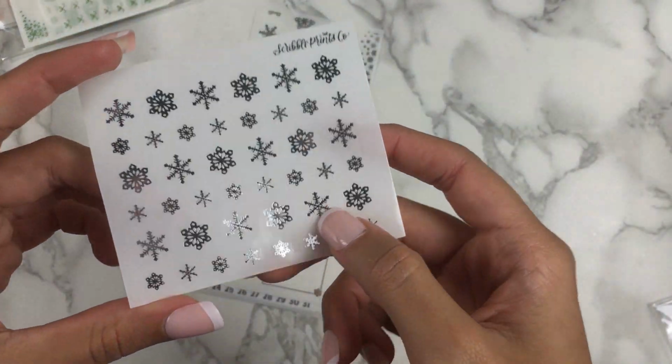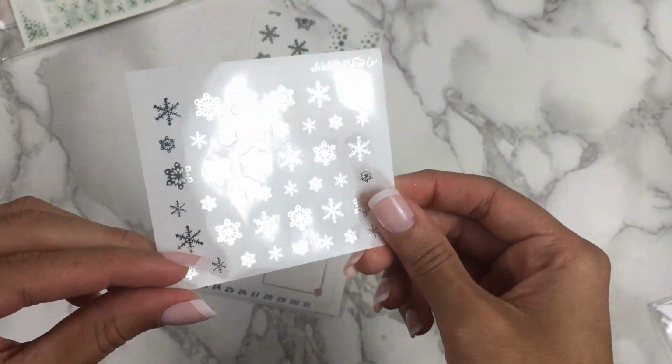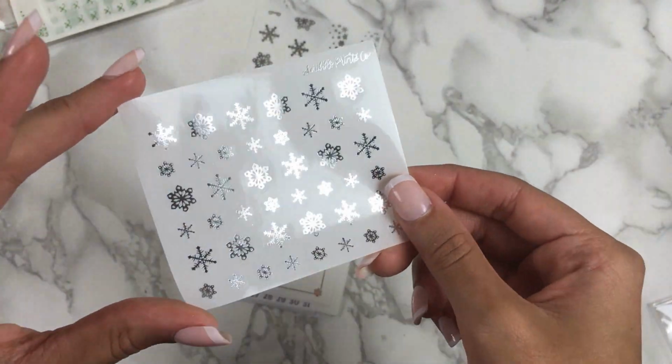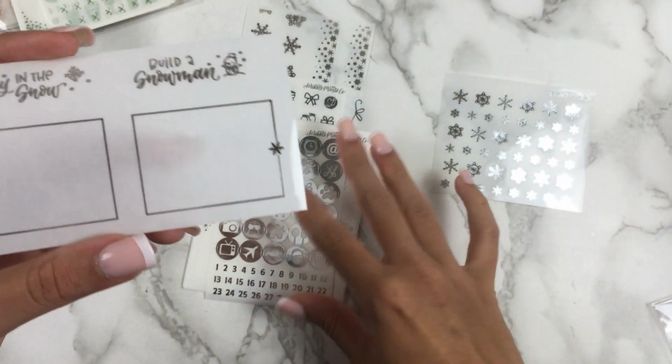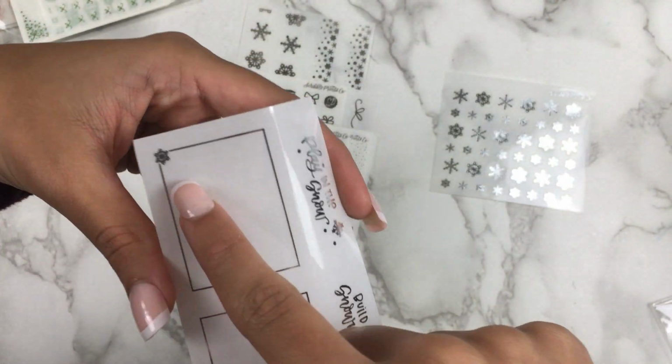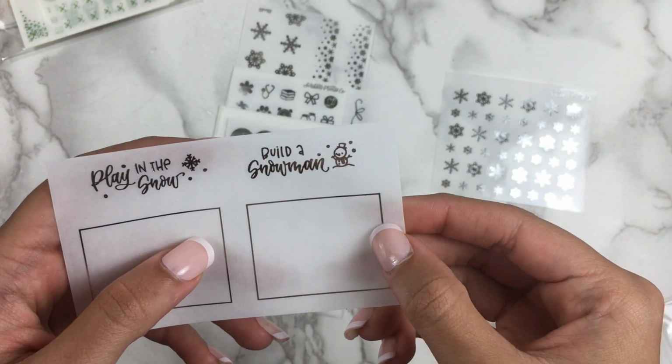So we have our tiny deco sheet of snowflakes. I love these so much. You can put these anywhere. Full boxes, bottom washi, tiny deco at the top. I love snowflake deco so much. This is a new sheet as well. These are full box overlays, just really dainty little borders with a tiny snowflake in 2 different places.